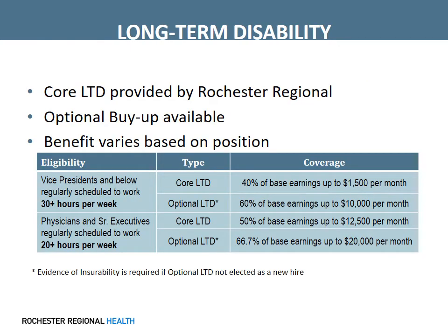Rochester Regional provides eligible employees with a core LTD benefit with the option to purchase additional coverage. The benefit eligibility and coverage amount varies based on your position. Vice presidents and below are eligible for LTD benefits if regularly scheduled to work at least 30 hours per week. The core LTD benefit provided is 40% of earnings up to $1,500 per month. If optional LTD is purchased, the benefit will increase to 60% of base salary up to a maximum of $10,000 per month.